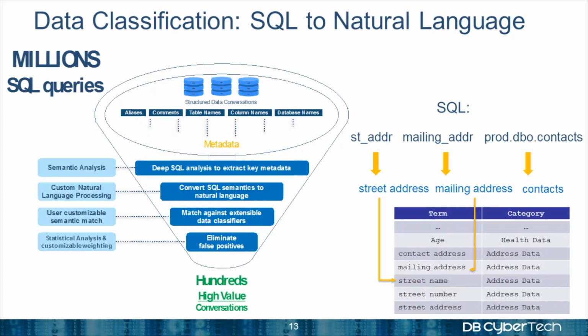This flexibility is key. High-value data is often in the eye of the beholder. It depends greatly upon context. High-value data in your environment might not be sensitive in mine. So, any data classification technology has to address this variability. We allow our end users to directly express what they consider important in natural language. And naturally, we give them a good start with our standard classifiers. The result looks like this.